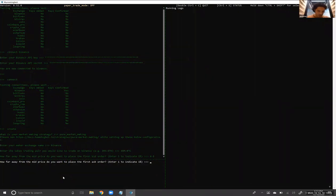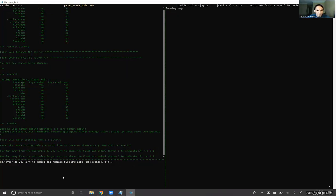All right. And then here it's going to ask the same question, but this time for the ask side. So here we can use the same, 0.5. That will basically create your sell order at a 0.5% higher price than the mid price reference.